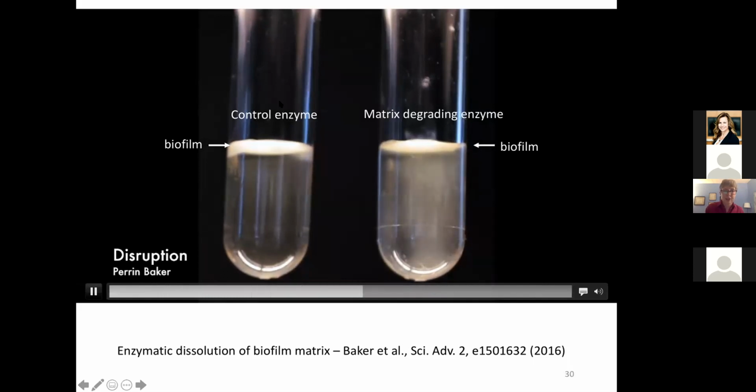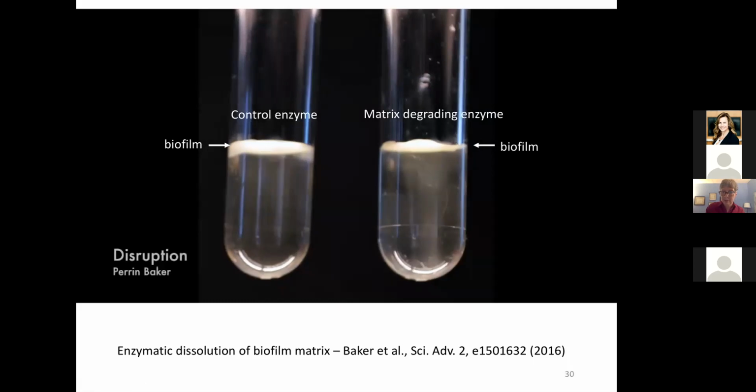This control enzyme is the same one, but it's been inactivated, so it can't actually chew up the sugars. So it happens really quickly. It's pretty cool. And you can imagine this would be useful for breaking down existing biofilms on surfaces.